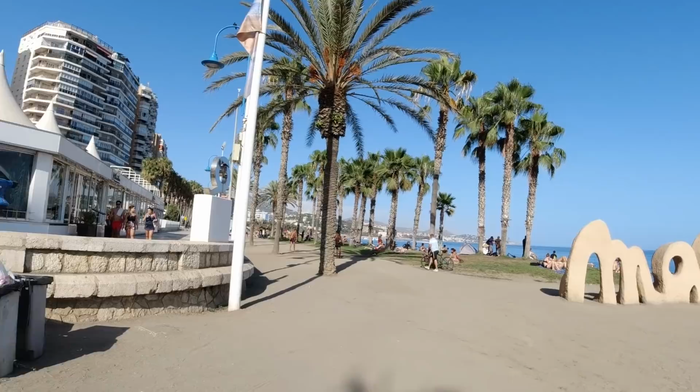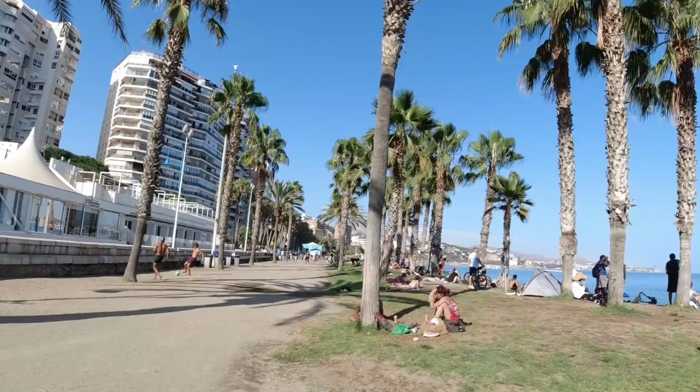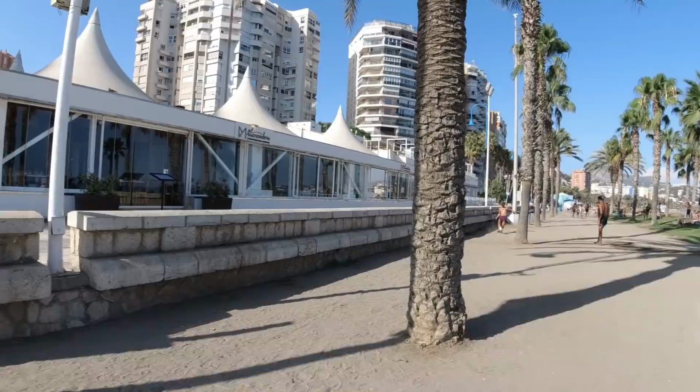Malagueta Beach. Definitely a busier scene than I am looking for, but still a very lovely beach, and the water was amazing, really nice swimming there. So that adds a lot to Malaga.